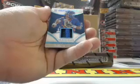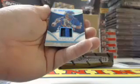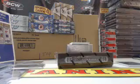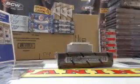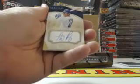20 out of 99 Immaculate Swatches, two color patch, rookie for the Mets, Juan Centeno. Must be the Mets, orange and blue. Two of five. Autograph for the Cubs, Anthony Rizzo.